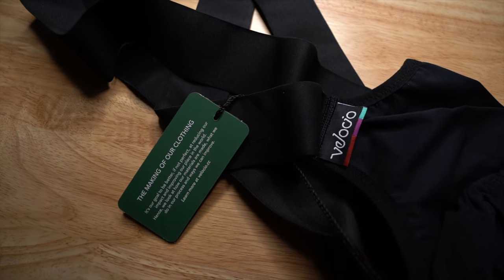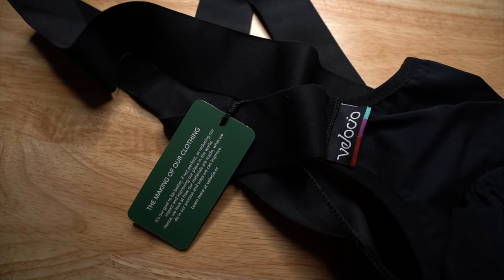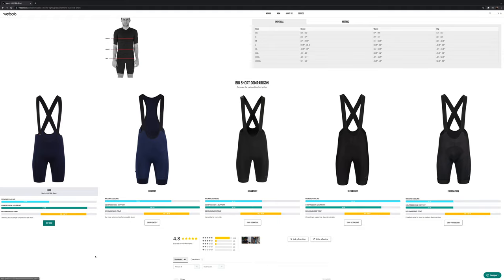They were willing to send out their Lux bib, which on their scale is a high compression bib made to give you comfort in the saddle all day long. For the jersey, they gave me a choice, so I had the whole selection of Velocio to choose from, and I went with their Concept as this is one of their trademark pieces and I wanted to really find out what that's all about. In my opinion, Velocio does a lot of things in a good way, but two things really stand out to me. One we'll talk about now, one a little bit later in the video.